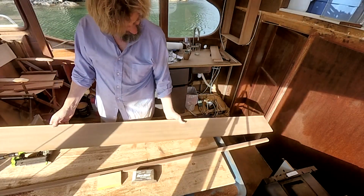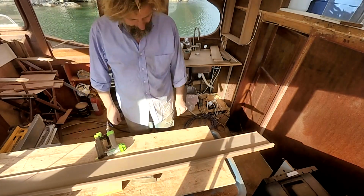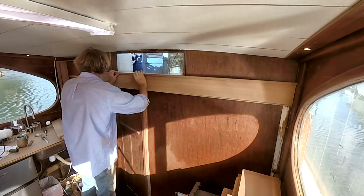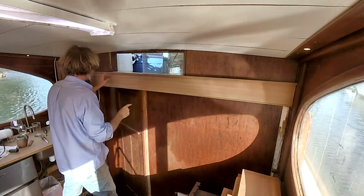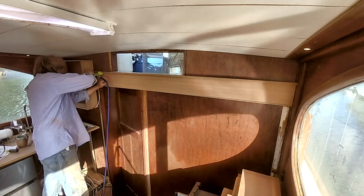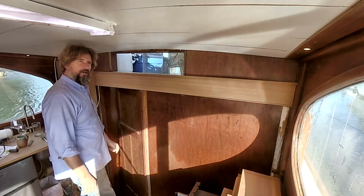Nice, looking very nice. Okay, no stress. So that is ready to be put up. Beautiful. Right there. Now I'm just going to tack it right now, but in time I'm going to put screws in here and bung them. But I would say so far I am very, very pleased. I like it! Lots left to do though.